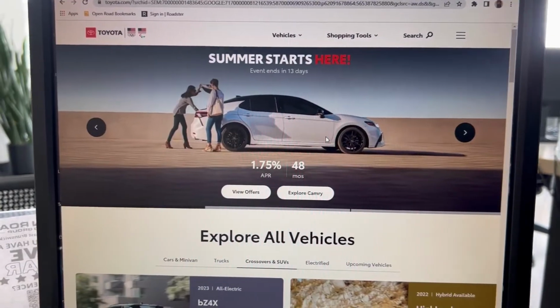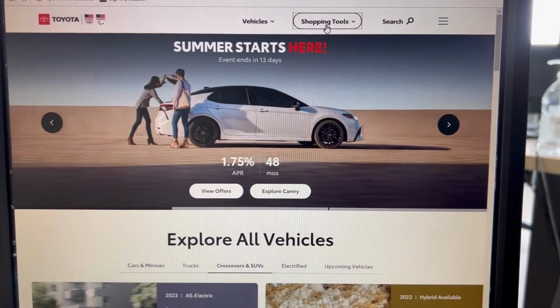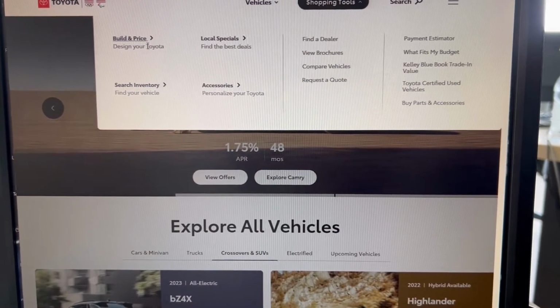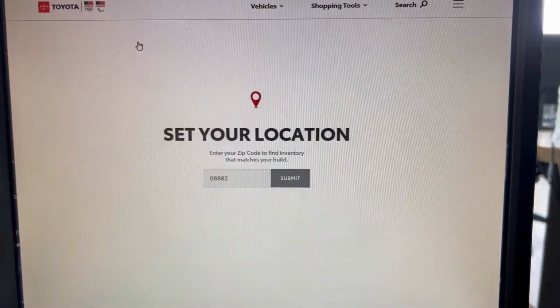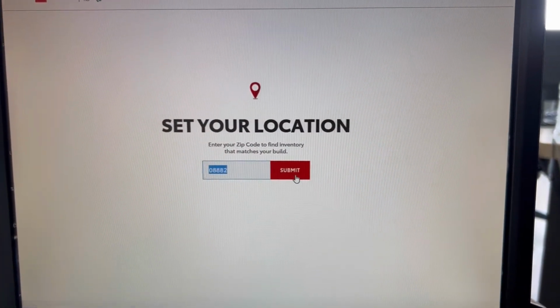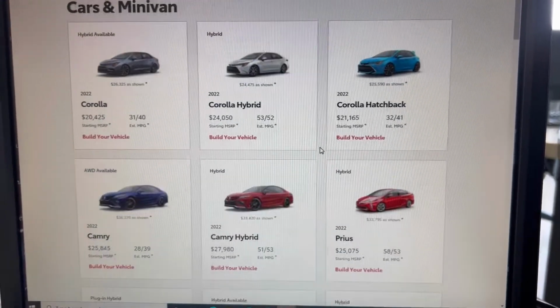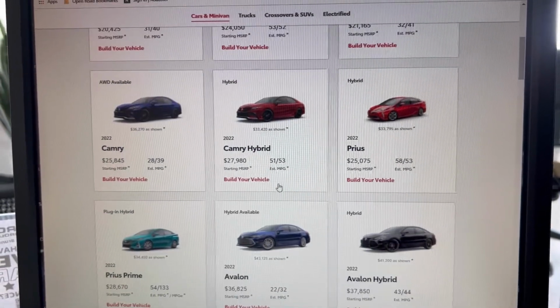So it might depend on the build. As you build your cars on their website, make sure you look to see what features are standard in the car, and what may end up being an option. So select your zip code. It will give you an idea of the dealership pricing in your area.